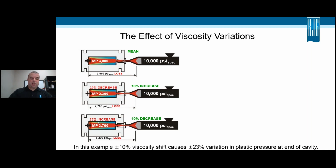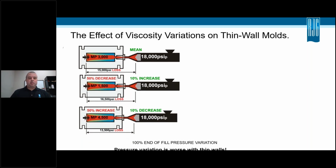Then the opposite is true. If the viscosity decreases by 10%, the pressure loss will also decrease by 10%. Remember, that was the 700 that we added up here. Now we're going to subtract it, and our mold pressure goes up to 3,700. So remember that the mold works as an amplifier of the viscosity shifts, and we just have to do our best to process with that. These effects can be exaggerated even more if you had a bigger mold or more pressure loss, maybe thinner walls, a longer flow section. So that's what this example is here.